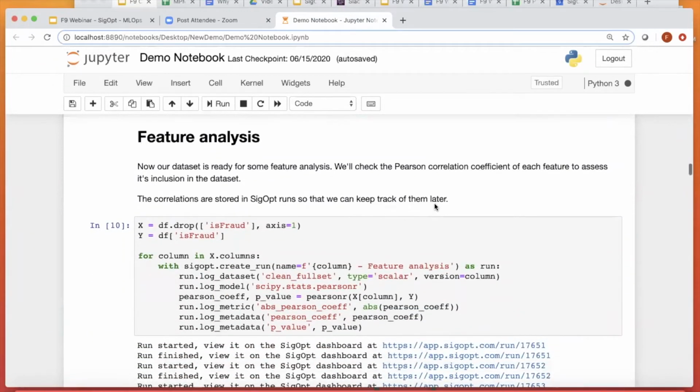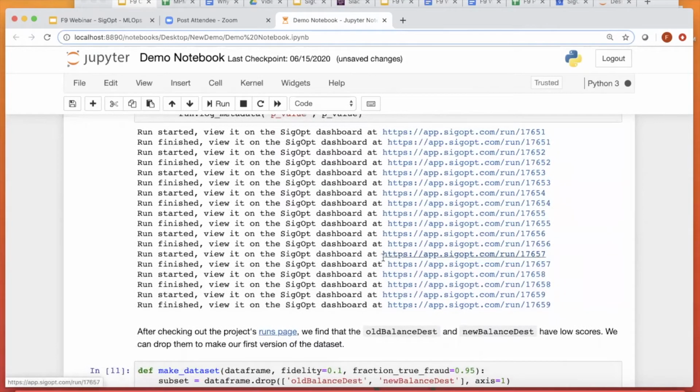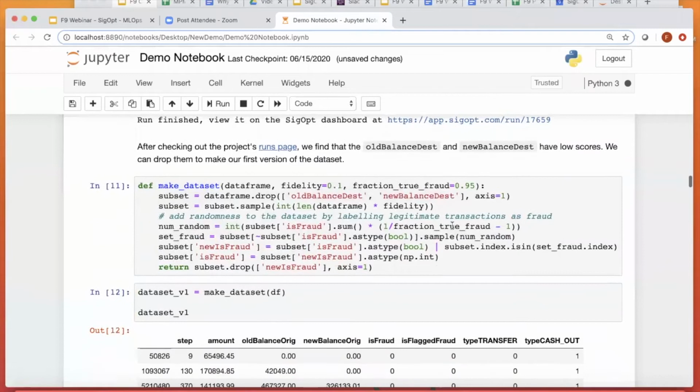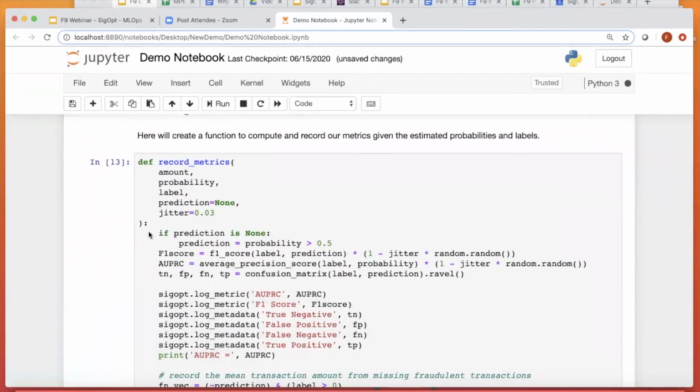What I started with is analyzing the features that I have in my data set to really understand what features I should include, which ones I should maybe exclude. And the interesting part is that all of this analysis, all of this work, is being tracked, since I am now calling the SigOpt API with one line of code to be able to track the work. But what's really interesting to share with you here is that after I looked at that data, I defined my metrics.